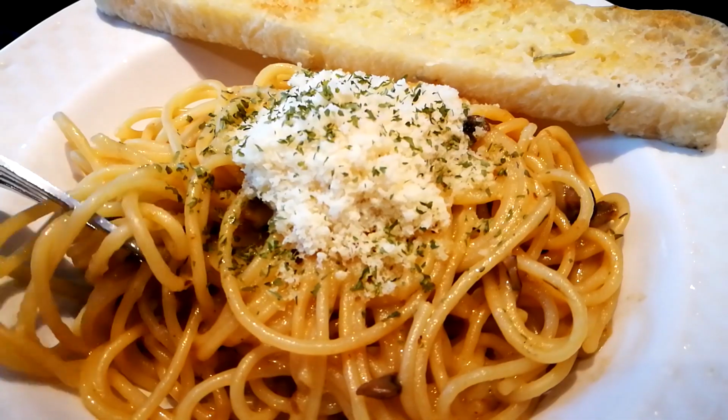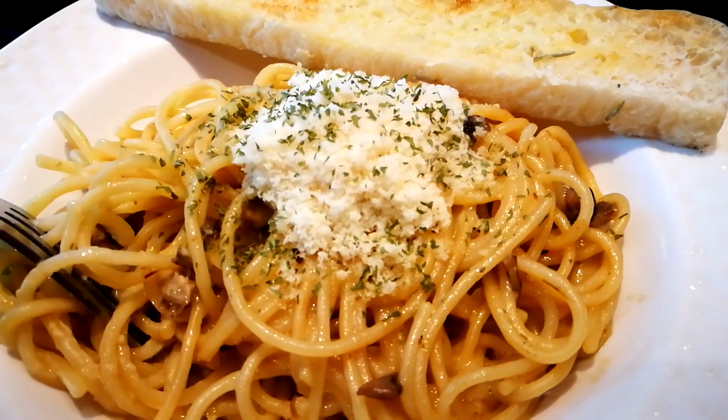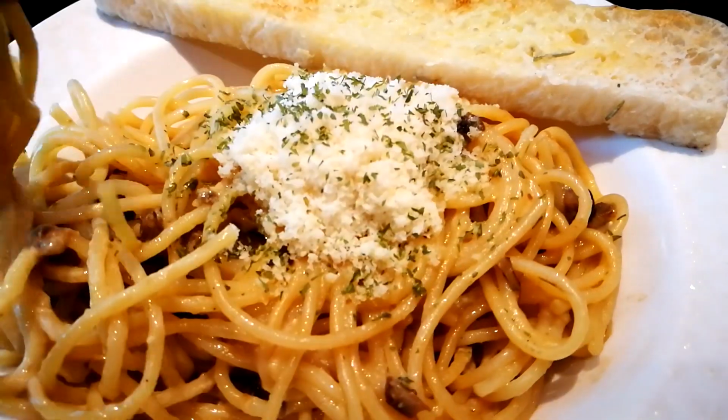Okay, this is our first pasta dish. This is actually not my dish, it's my mom's dish. I'm just here to taste it. Okay, this is their wild mushroom pasta. Look at that. There's 3 kinds of wild mushrooms in here. We'll just try one bite.